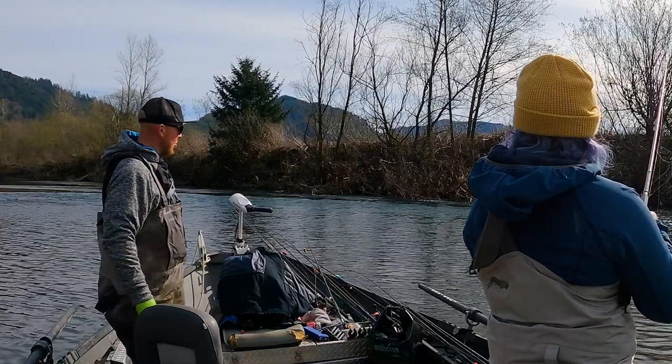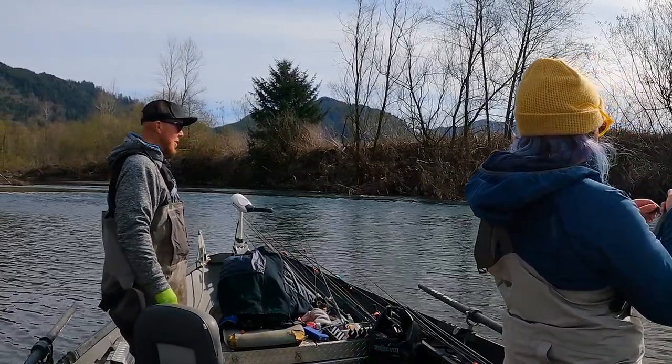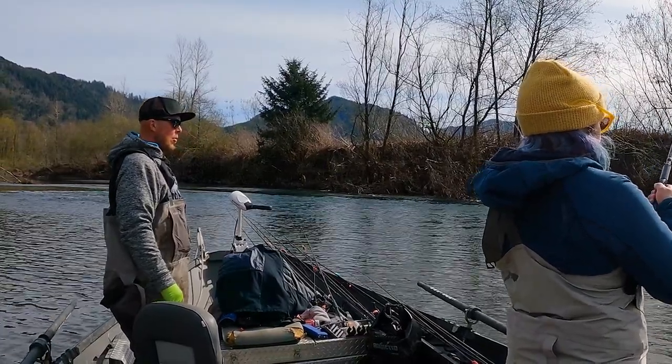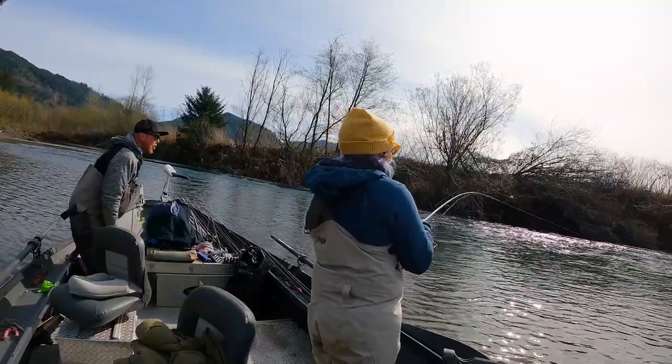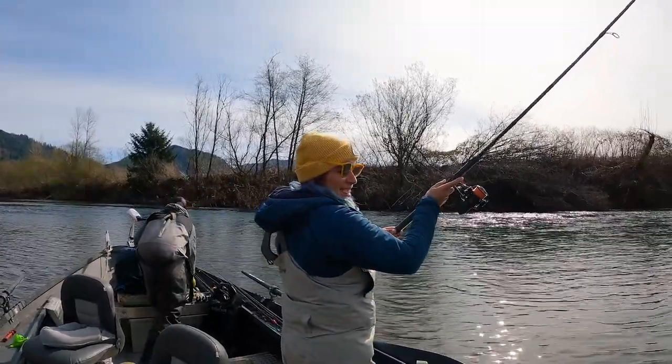Perfect. Now just slow reel until it gets you. Now you're ready to reel. Now lift your rod tip high into the left. There you go. Now reel. Reel. Oh! Go ahead, do that again.